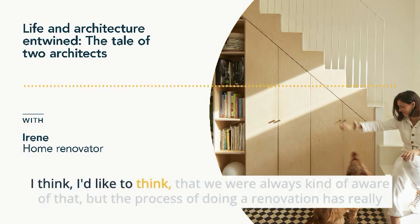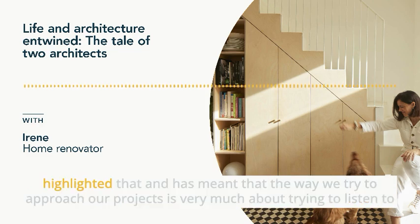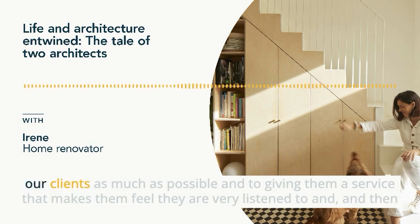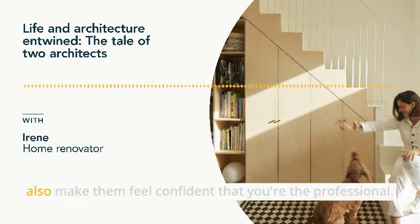I'd like to think that we were always aware of that, but the process of doing a renovation has really highlighted that, and has meant that the way we approach our projects is very much about trying to listen to our clients as much as possible and giving them a service that makes them feel very listened to, and then also makes them feel confident that you're the professional.